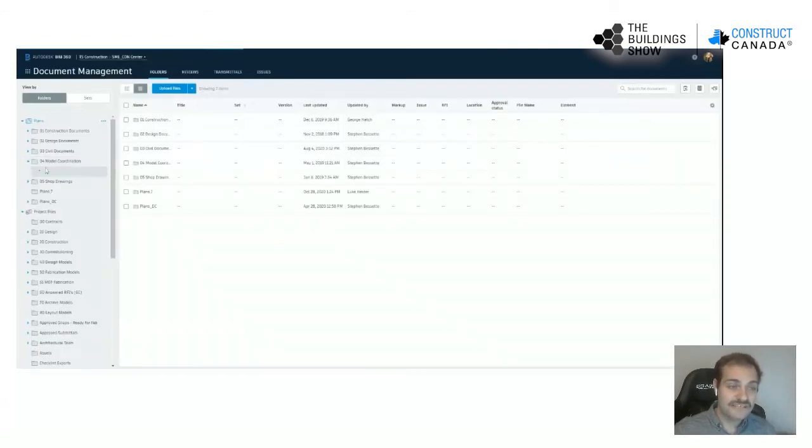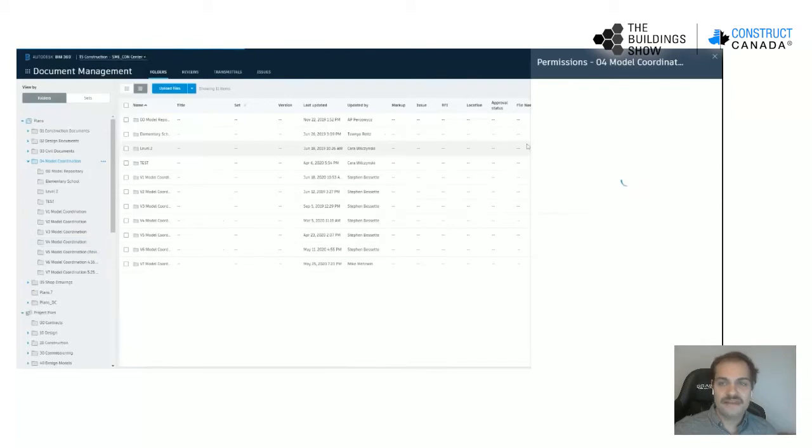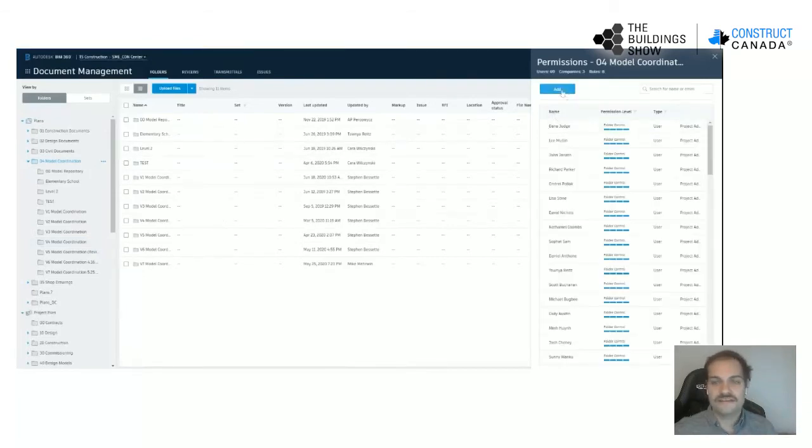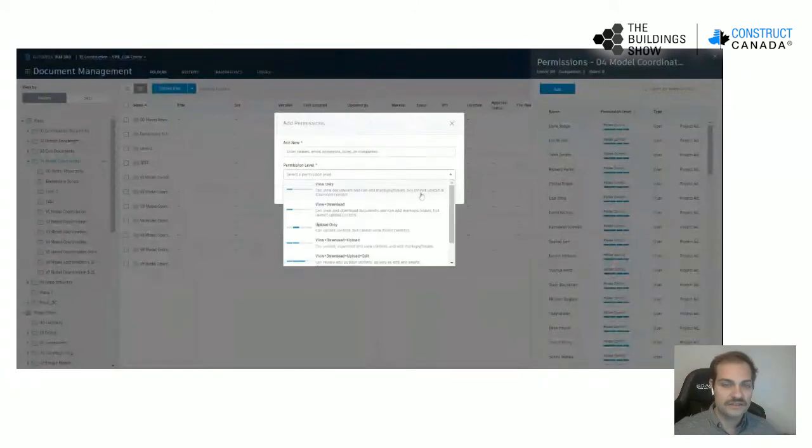Hypothetically, I could jump into this model coordination folder I have here and actually assign robust permissioning capabilities. So hypothetically, if I wanted to involve maybe a subcontractor group or a specific role or a specific user, I have the capability of adding them and providing them a robust list of different permissions, everything from just viewing all the way up to full folder control.